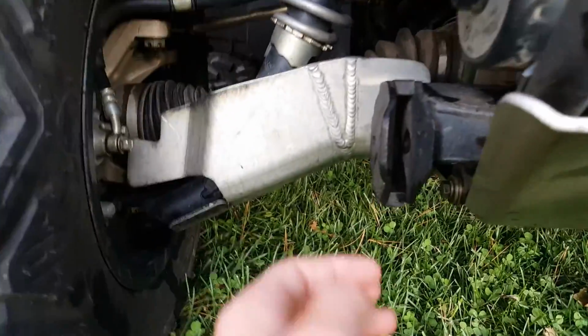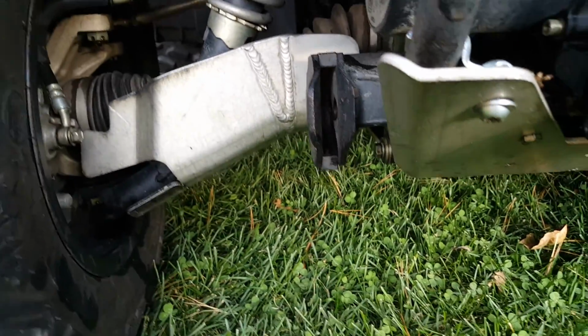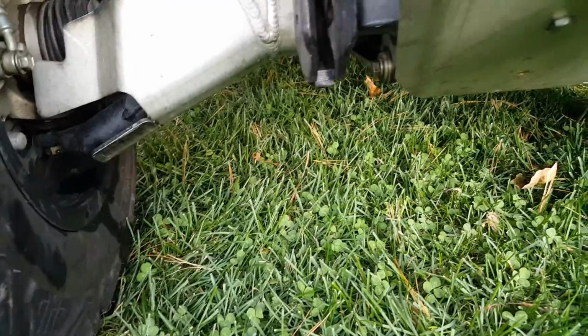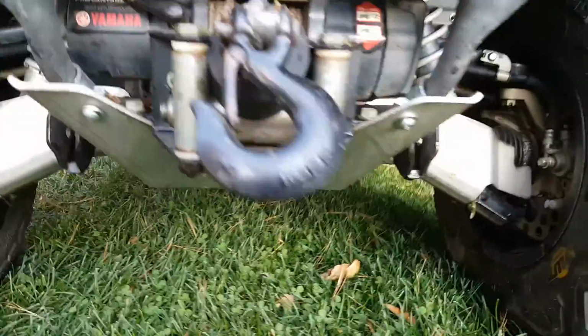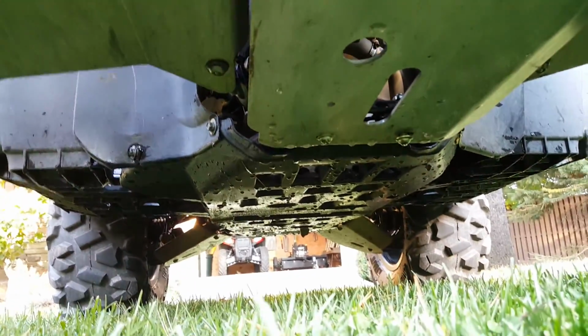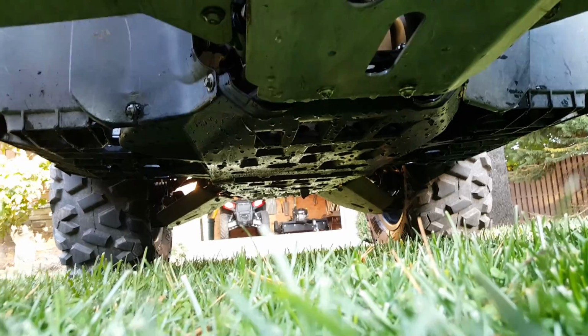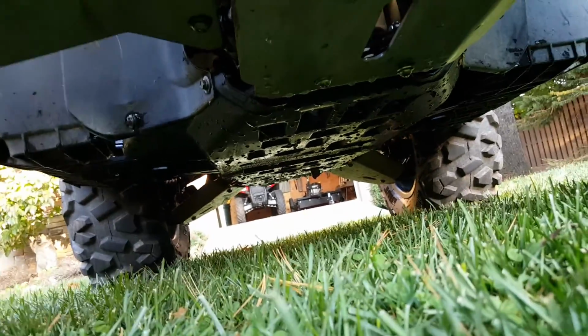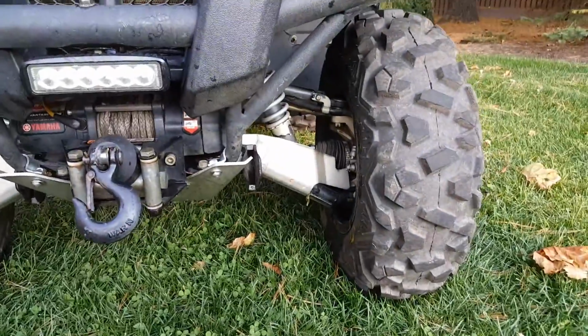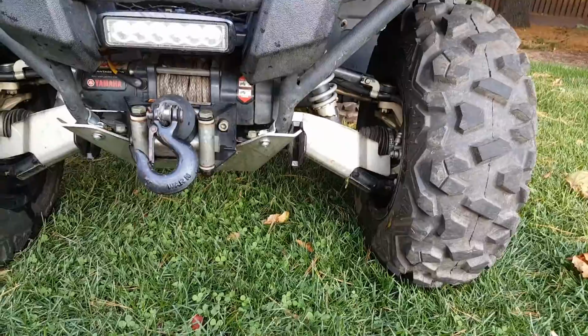Also, if you're wondering what this is, a winch plate, because I plow with this in the winter. It's also a great work machine. It plows, it pulls trailers, you name it. And this is the Ricochet bash plate. I have not yet put steel on the bottom. That'll be next. But I feel that with this machine, it gets hit up here the most. So it's got some good dings in it. So in my opinion, it gets hit in the A-arms and the front bash plate the most.